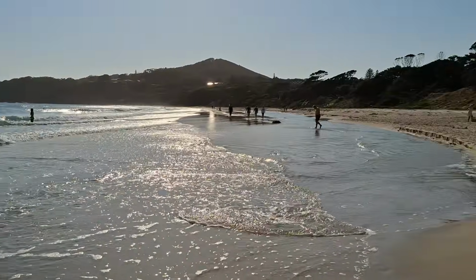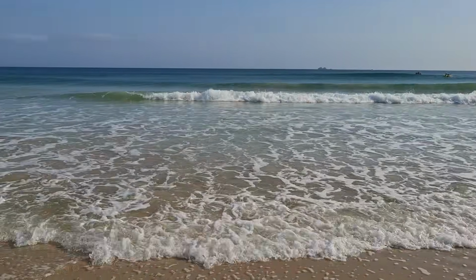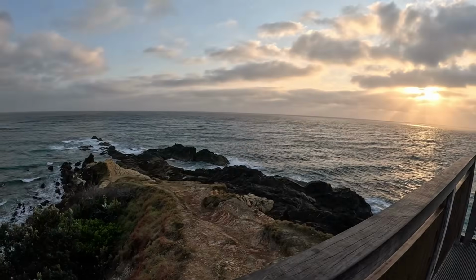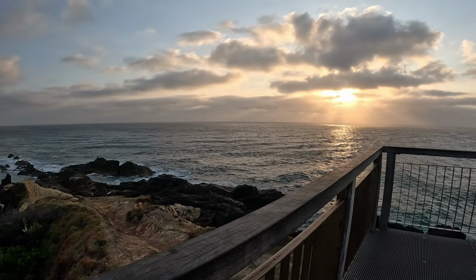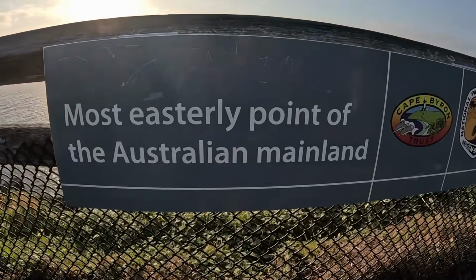And yes, Chris Hemsworth, Thor himself, has a house here, but unfortunately I still haven't managed to run into him yet. Start your day early with the Cape Byron Lighthouse Walk, which also happens to be the most easterly point of mainland Australia.